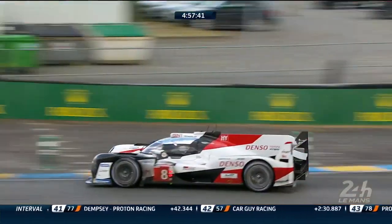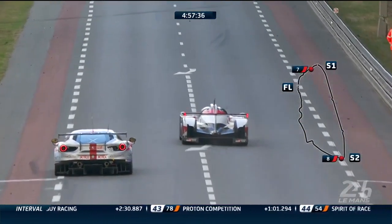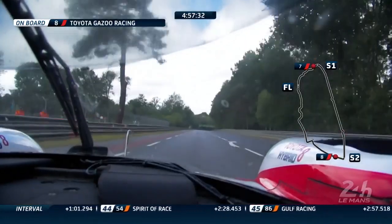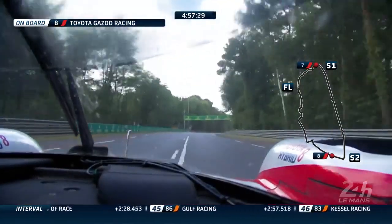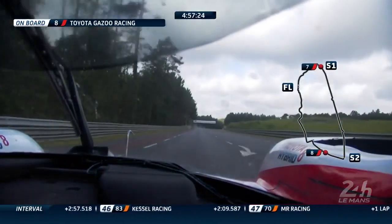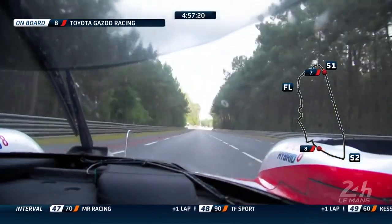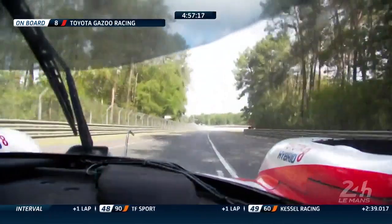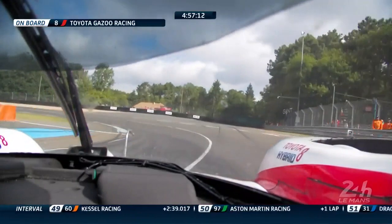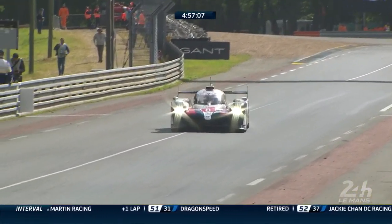His teammate Sebastian Buemi, there he is. Yeah, so he's just come out of Mulsanne corner. Yep, and now he'll make the long run. This is the longest straight now. From Mulsanne corner to Indianapolis is just a little bit over 1.5 miles, 1.6 miles. It's 2 kilometers. It's the longest. 1.2 miles, 6 kilometers. Math's hard on 2.5 hours of nap.